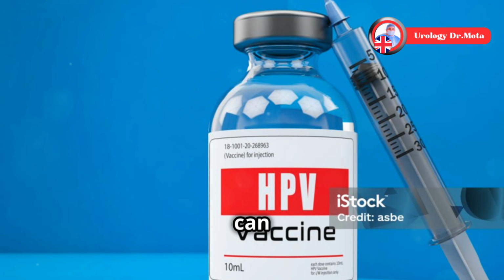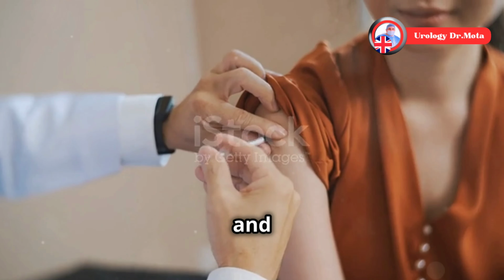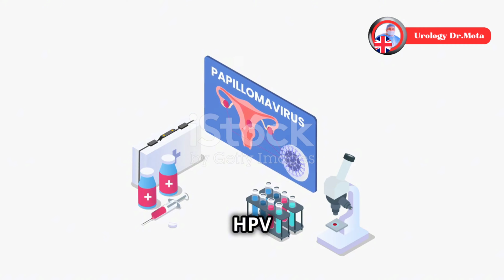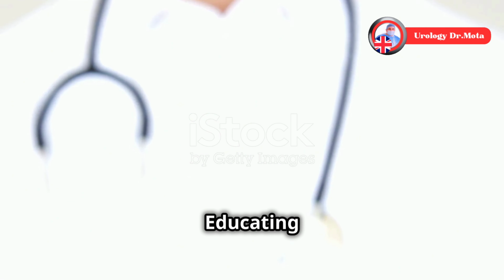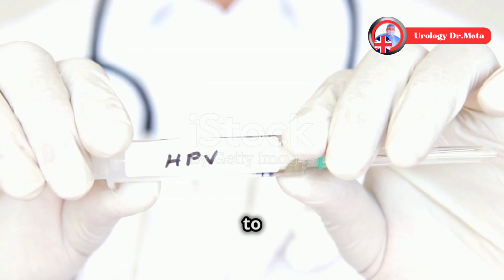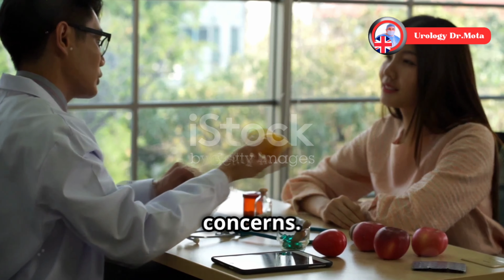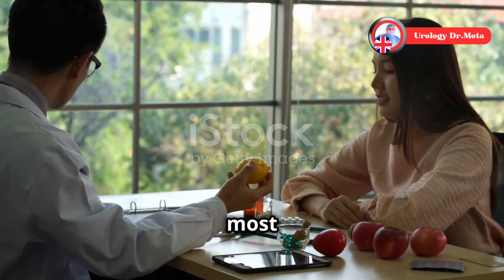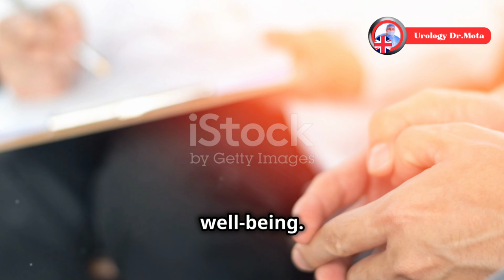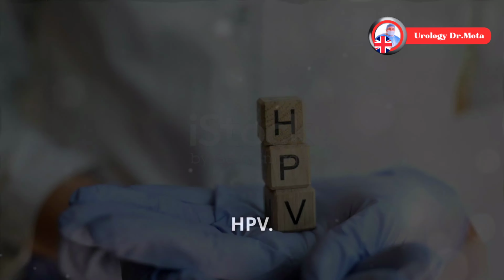Vaccination is available and can protect against the most dangerous types of HPV. It's recommended for both boys and girls, ideally before they become sexually active. It's important to learn about HPV and how to protect yourself. Educating yourself and others about HPV can help reduce the stigma and encourage more people to get vaccinated and screened. Talk to your doctor if you have any questions or concerns. They can provide you with the most accurate information and guide you on the best steps to take for your health and well-being. Remember, knowledge is power when it comes to protecting yourself from HPV.